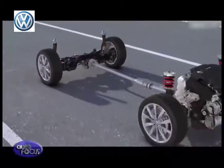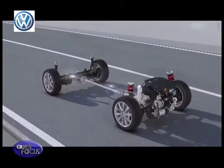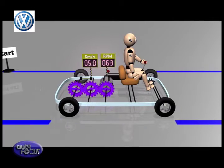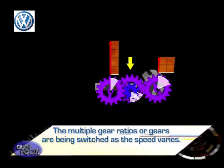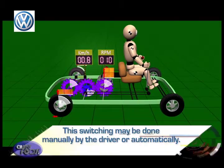Using gear ratios, the transmission or gearbox provides speed and torque conversions to another device. It reduces the higher engine speed to the lower wheel speed, and as a result, torque is increased. The multiple gear ratios or gears are being switched as the speed varies. This switching may be done manually by the driver or automatically.